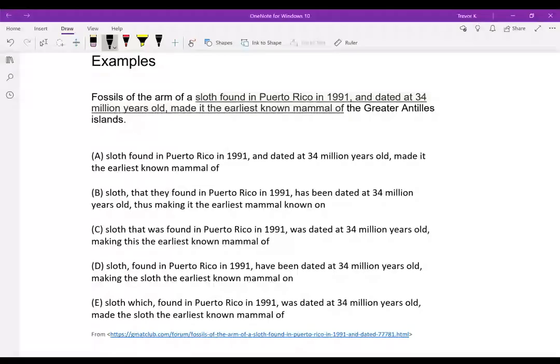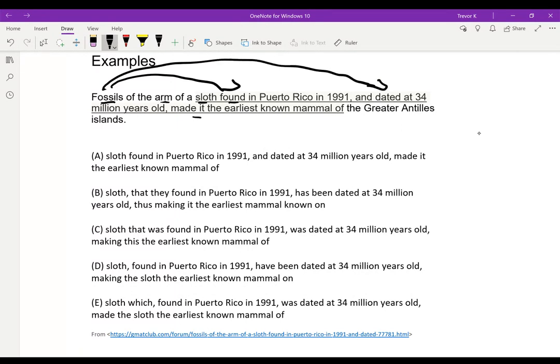Okay, so let's check a second. We've got three things going on here: fossils, arm, and sloth. So what exactly was it and what was found? This is when the meaning comes into play. The fossils were found in Puerto Rico in 1991. The fossils were dated at 34 million years old. The sloth was the earliest known mammal of the Greater Antilles Islands.